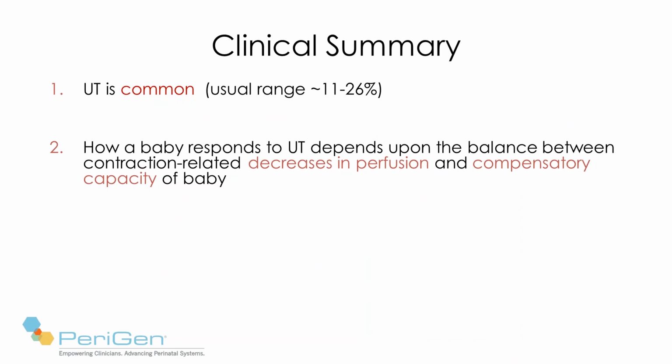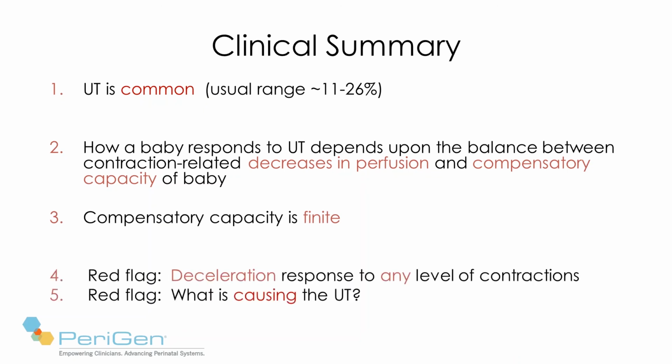It's usually short-lived. How a baby responds to UT depends upon its balance between contraction-related decreases in perfusion and the compensatory capacity of the baby. Most babies have good compensatory capacity. However, it's not unlimited. Compensatory capacity is finite. Red flags to look for are what is the deceleration response to any level of contractions, and also to consider what's causing the UTs. Why?